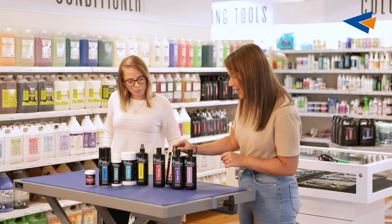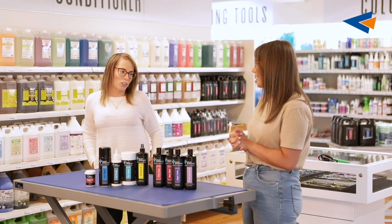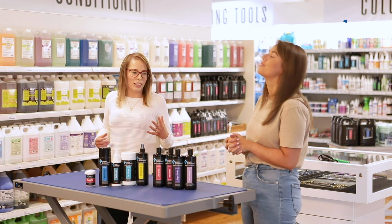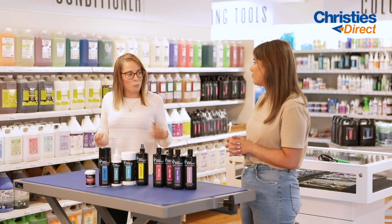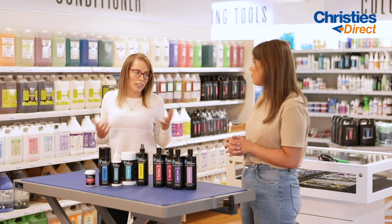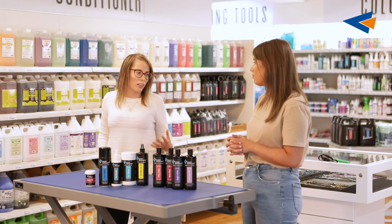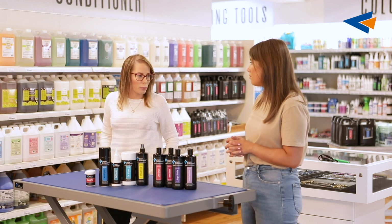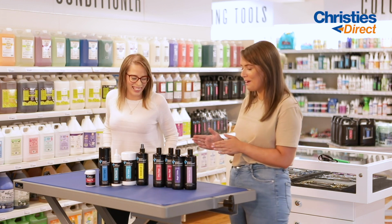And then the next one we've got here is Berry Blast. That sounds amazing. Tell me about it. It smells gorgeous. It's really an all-rounder. It's really good for darker coats. With those berries, it really lightens up and enhances their colour too. And it's mainly the smell as well. It really is a good all-round shampoo that your customer will love the smell of. I'm sure it smells amazing. Gorgeous. I need to smell that one.